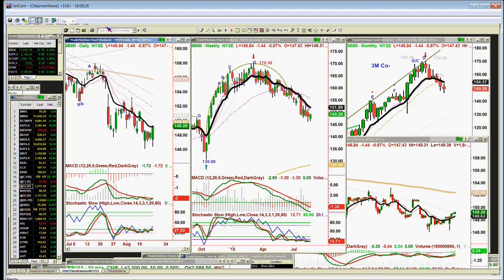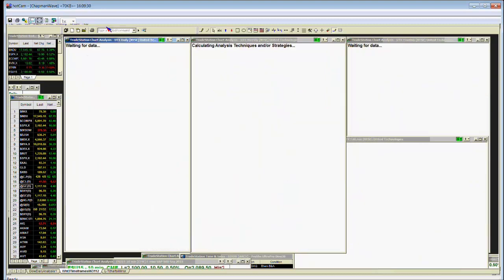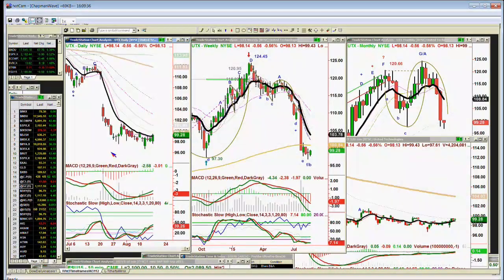Let's look at UTX. So GE is my short-term indicator. UTX is more intermediate term, and the intermediate term really looks just terrible. But UTX, United Technologies, certainly could rally a little bit. This is leg B. It could try to get to the high that was right there at 101.49. It's at 98.14. That's 3 points away. It will certainly help.